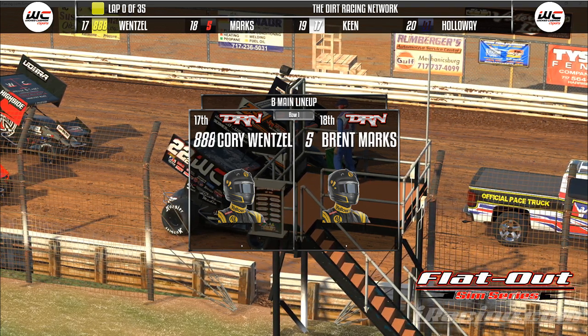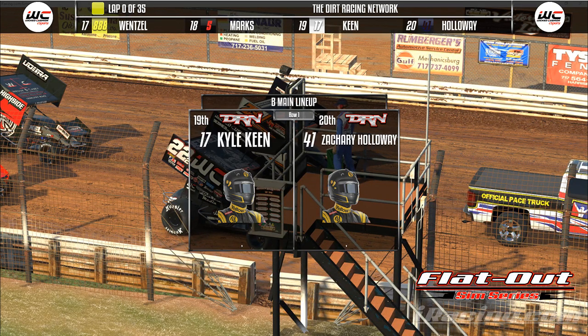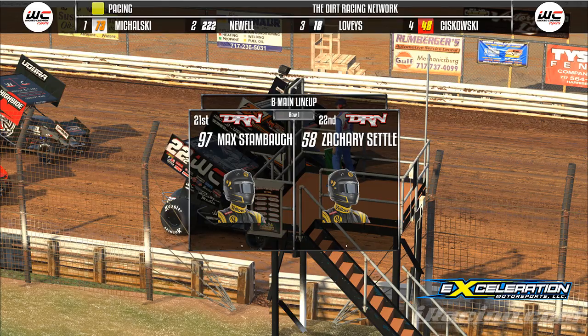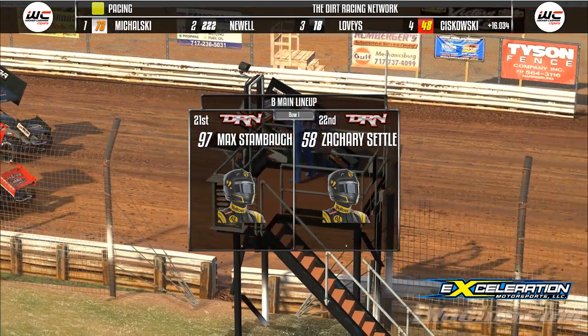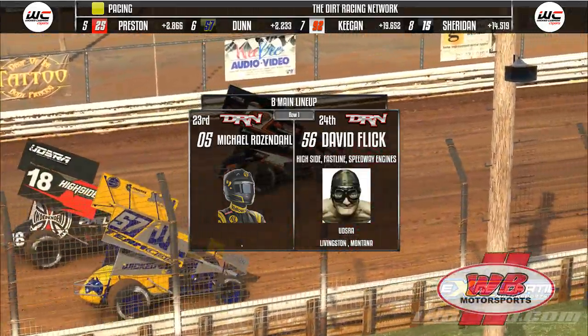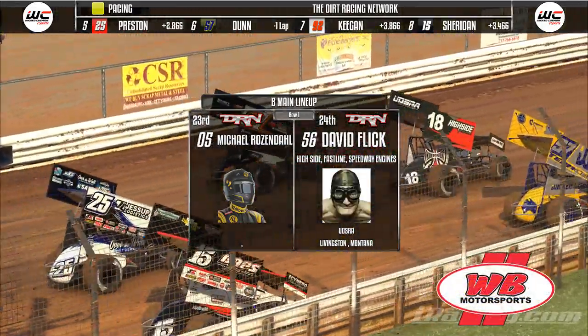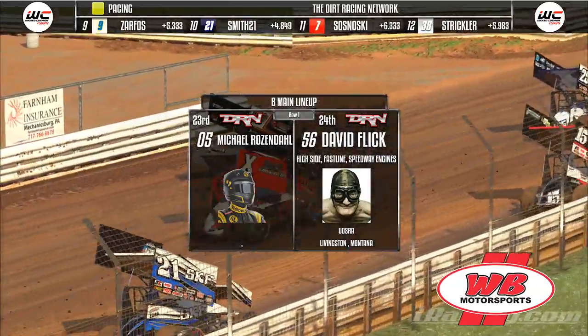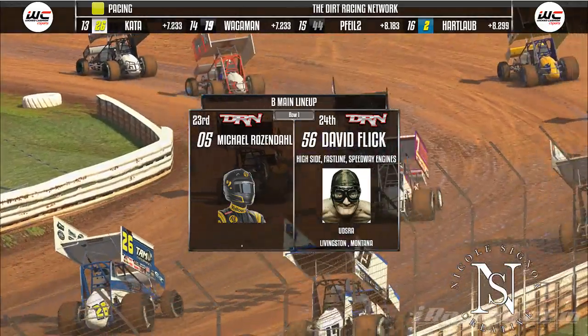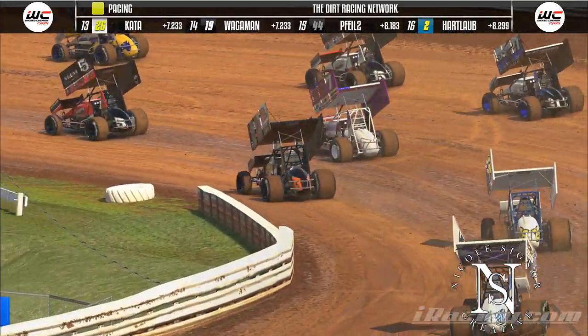The 9th row, Corey Wenzel and Brent Marks. In row 10, we'll see last week's winner, Kyle Keene, with Zach Holloway on his outside. Max Stambaugh, Mad Max, starting inside row number 11, Zach Settle on his outside. And on the back row, on the inside, teammates Michael Rosendahl and the flying fossil David Flick. 24 cars.